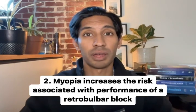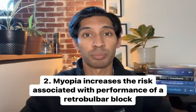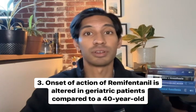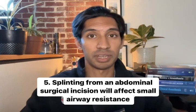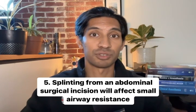Next, myopia or nearsightedness increases the risks associated with doing a retrobulbar block. Next, the onset of action for Remifentanil is different for a geriatric patient versus a middle-aged patient. Next, Neurapraxia or a nerve injury resulting from trauma is something that you would not expect in diabetic neuropathy. The next point is that splinting from an abdominal incision will increase the airway resistance for small airways.